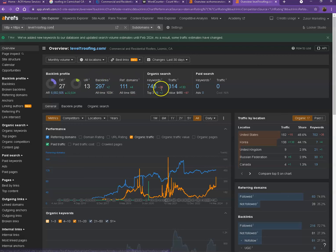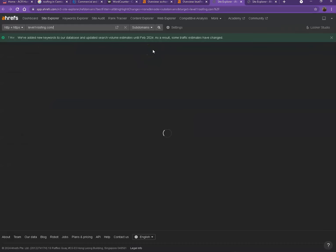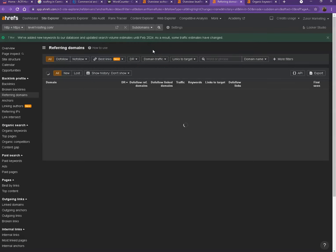And of course, for you to be able to get more traffic, you'll need to increase the number of your backlinks, especially the strong and good backlinks, and same thing with the keywords. So with that being said, let's go ahead and talk more about the referring domains and keywords, and let's discuss the importance of these, especially in making your website stronger and better.